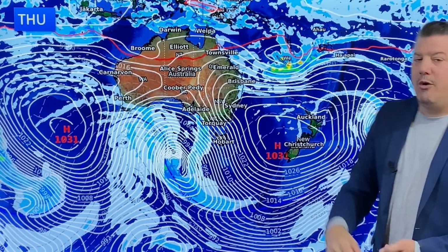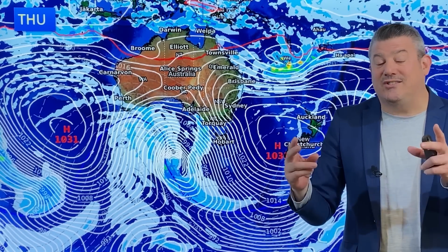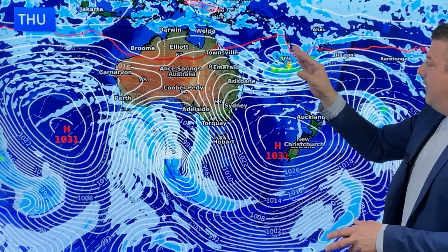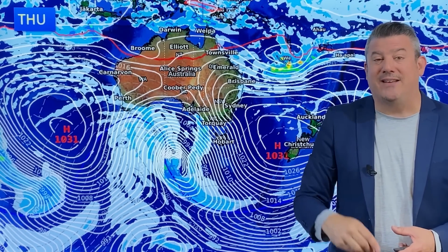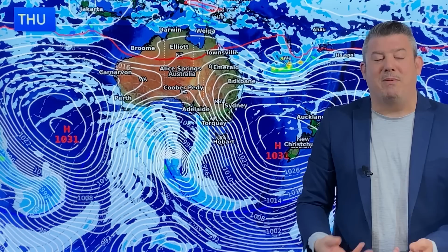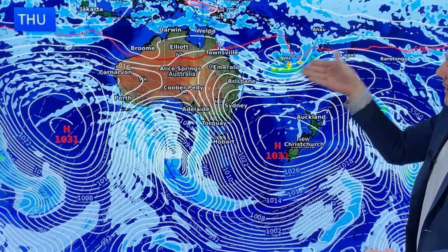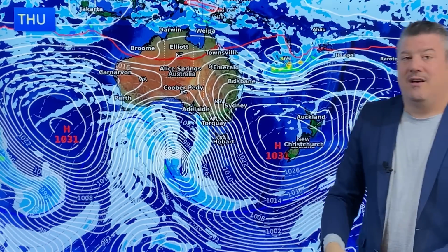This low could end up deepening. Technically, the cyclone season doesn't finish until April the 30th. Now, this is not forecast to become a tropical cyclone, but it does show you that the energy in the tropics is still there as we go in towards May. So that's not overly unusual, but it will encourage more easterlies for Eastern Australia.